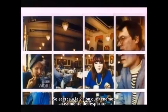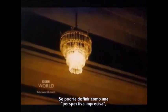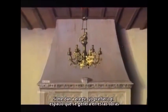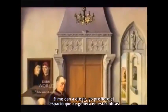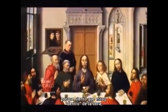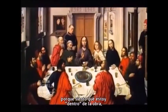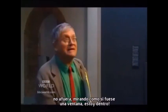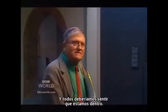And yet to me it's closer to how we really see, with two eyes and the eye being part of the mind. You could call it a wonky perspective. Like us, we're wonky. For myself, I prefer actually the spaces made here, because I feel you are a person who's in them, like I am in the world. I'm not outside the world looking in through a window. I'm in it. We should all feel we're in it.